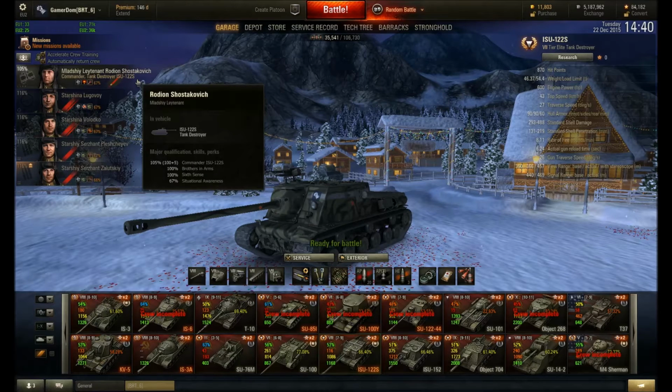So the other bonus with this vehicle is the crew that you get with it, and I assume this is going to be the case with the one you buy at Advent, but it comes already with Brothers in Arms and with its first skill at 100%.